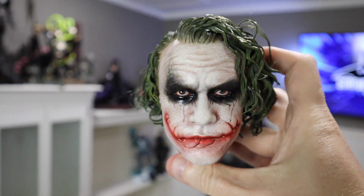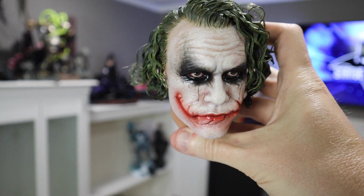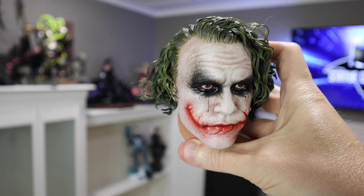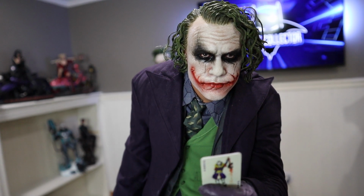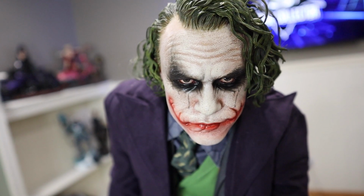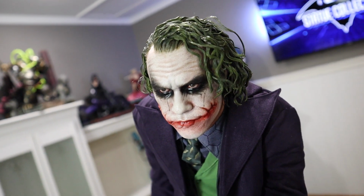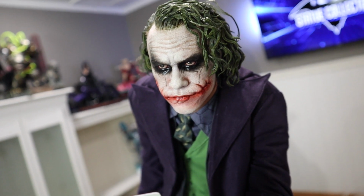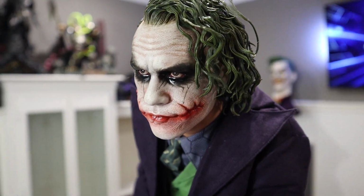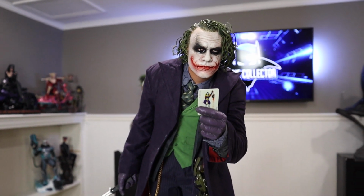It's so good. All right, so I'm going to put him on the figure now and show you what that looks like, and then also put the smiling portrait in the bust so you can see what that looks like. All right, so here we go with the bust head on the body itself. Look at that, guys. It's crazy, right? It's just so good. That absolutely gives you Heath Ledger. I haven't played around with the hair at all, but I don't really feel like I need to. Just to give you some different angles of what he looks like with that particular pose and head.